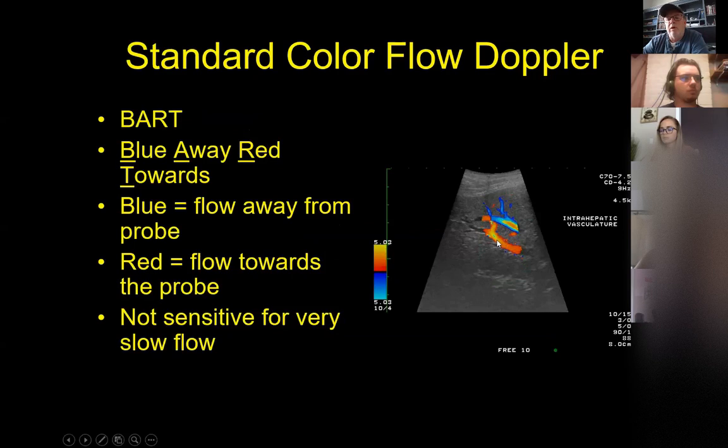And the thing to remember with color flow Doppler is by looking at the color of these blood vessels, this is liver and this is blood vessel flow. So that's number one, does it have color? If it has color, there is flow inside that vessel by definition. But if I look at the color of the flow inside the vessels, that can tell me which direction the blood is flowing. And the acronym that you need to remember is BART, as in Bart Simpson. BART stands for blue away, red towards. You probably should know that.